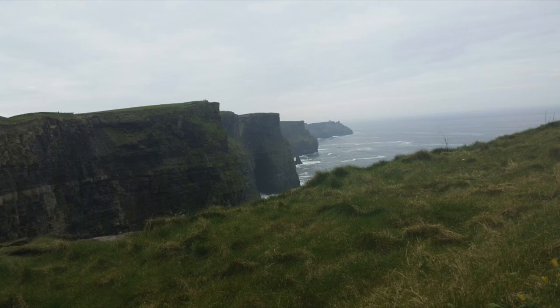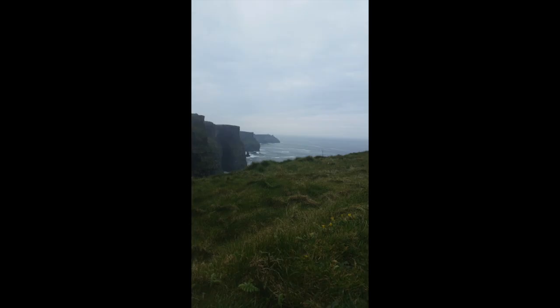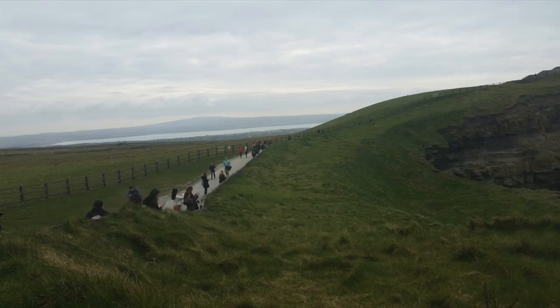The following day, my study abroad program organized a bus trip to the Cliffs of Moher and Galway. All of the pictures are from the cliffs or another stop on the coast because I had already visited Galway.